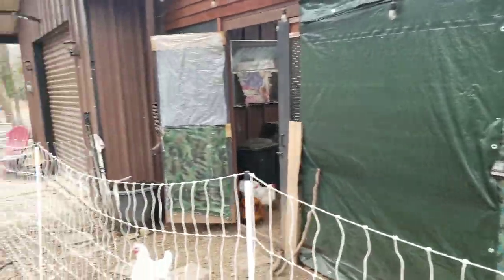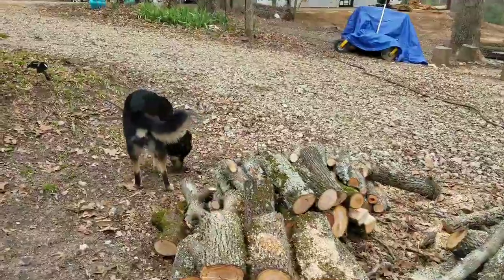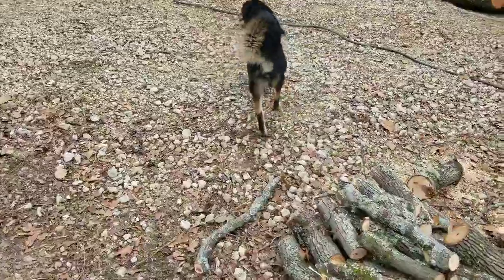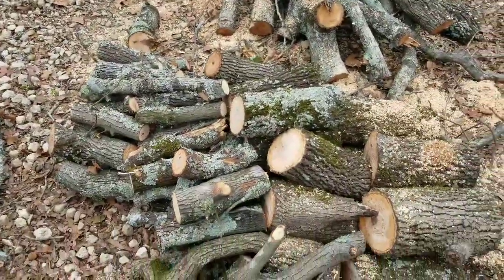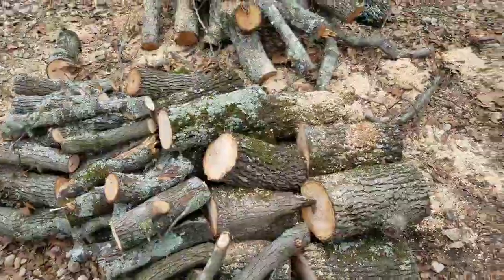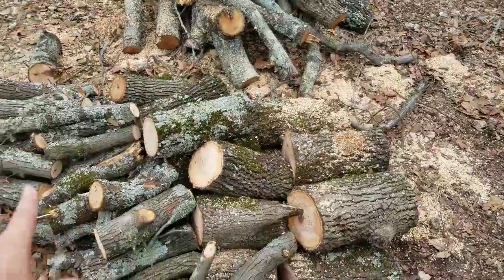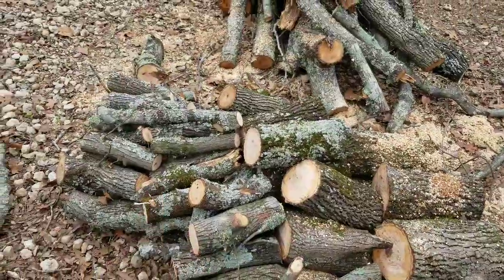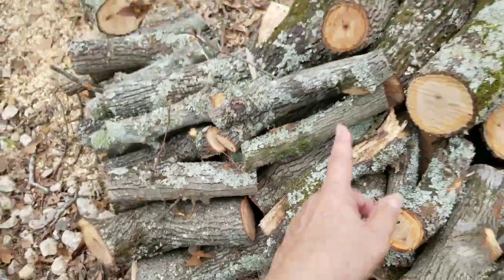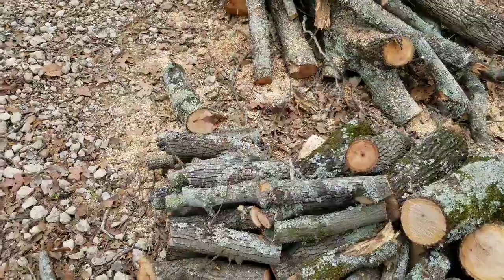But it's kind of interesting on these hickories. When I cut one of them a while ago, a bunch of the real dark sap came out, and it was out of one of the small ones. But yeah, all this will probably get split up. The smaller stuff, maybe something this size, I might try and split it, but those will definitely get split. These small ones probably will not.